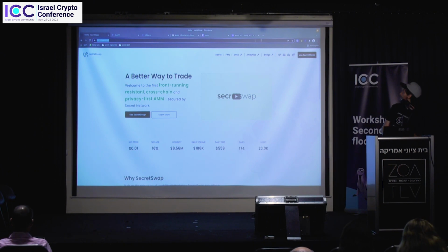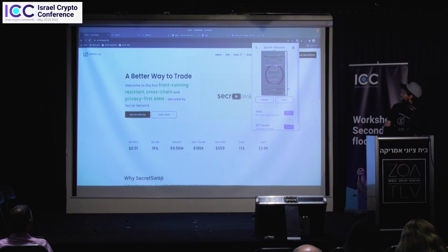Sorry, important. When you open Keplr, you go up here and select Secret Network, and then copy your address. You want to send that, not your Cosmos address. Thank you, I should have said that.